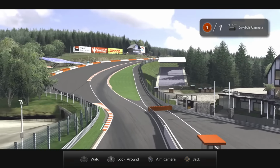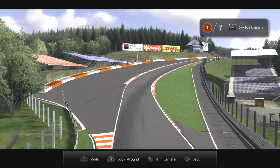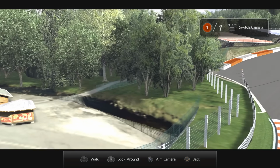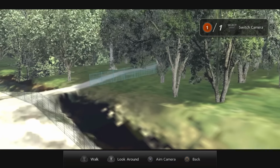We start just after La Source, as the first things I want to show you are near Eau Rouge. But don't worry, we'll come back to the start-finish straight later on to take a look behind the grandstand.